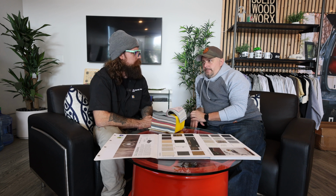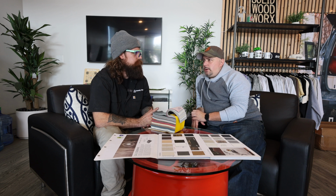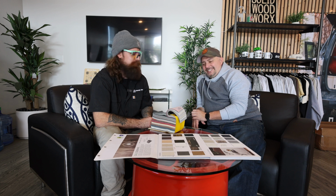Butcher block is very boho stuff, and we're not really going in that direction. This is more modern than I would say boho. Yeah, this is ghost. This is ghost, baby.